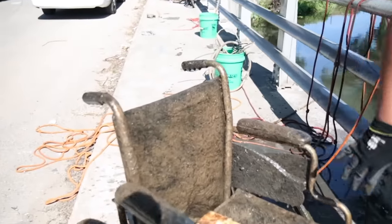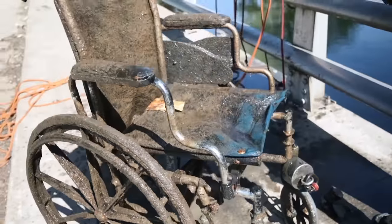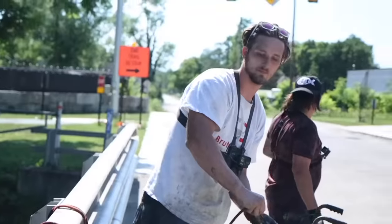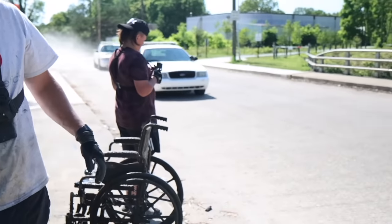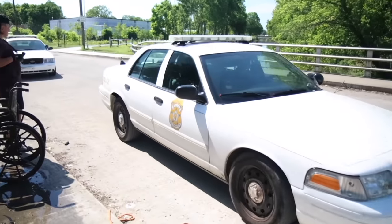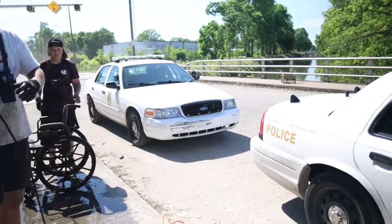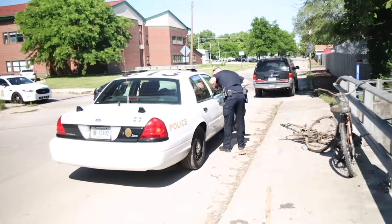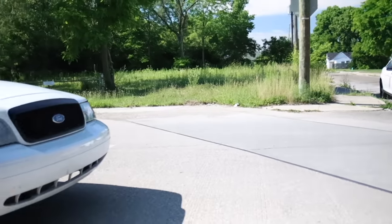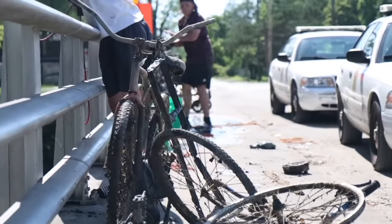All right, so here's the wheelchair that they just found. Check this thing out. I've never seen a wheelchair get pulled out of the river before. That's crazy, man. Dude, look at that stuff. All right, so we have four police cars here. It's gotten crazy, y'all.